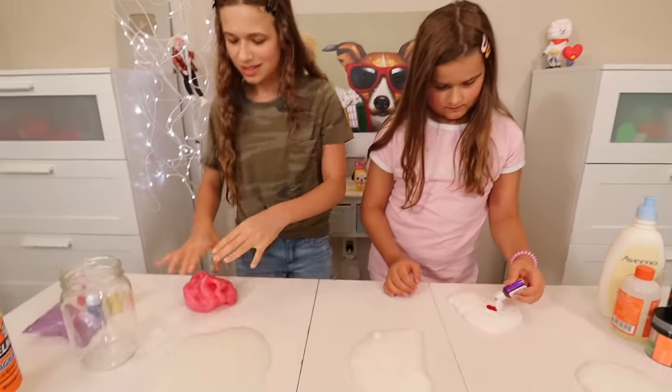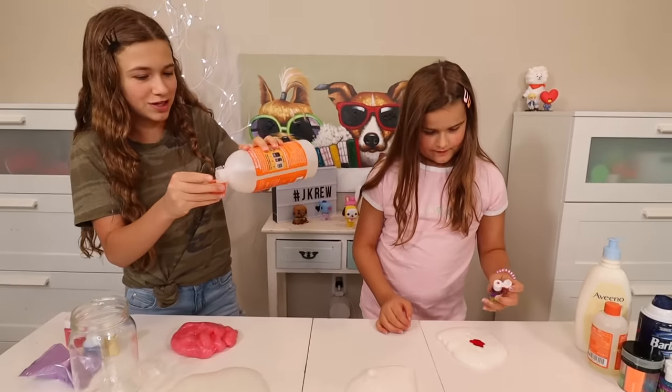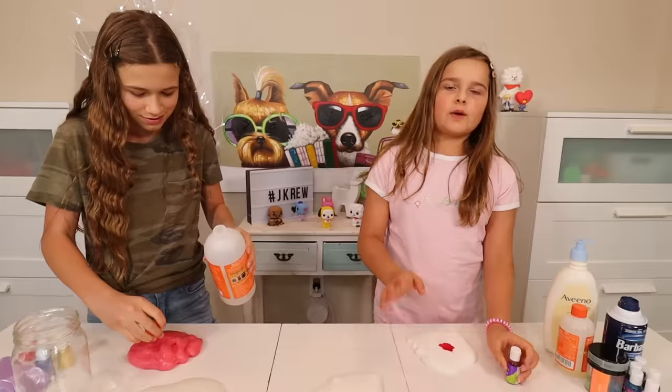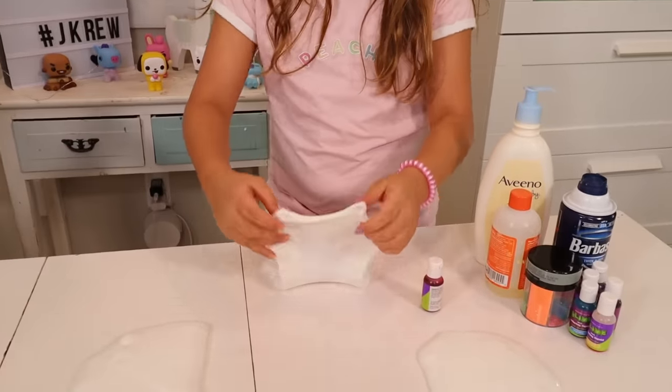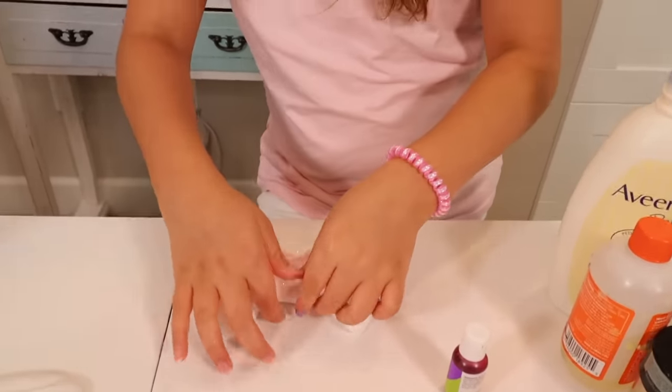And it just got a little bit sticky again, so I'm gonna add a little bit of activator to each one of them. Okay, well, I'm gonna start mixing in my food coloring. And I need to make sure I don't get it on my shirt.